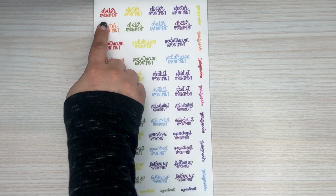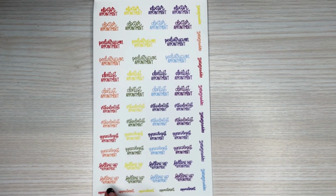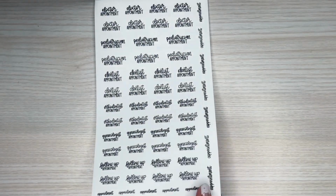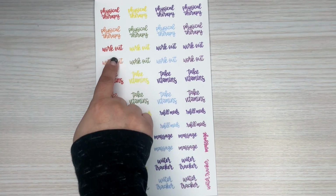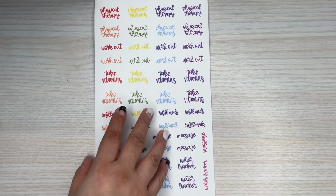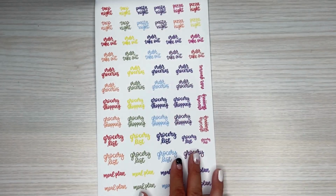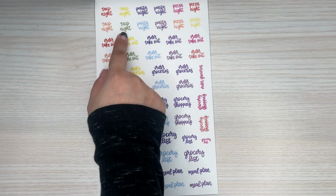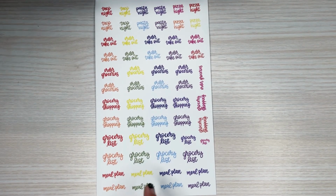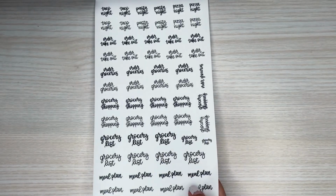All right, and then we have doctor appointment, pediatrician appointment, dentist appointment, orthodontist appointment, gynecologist appointment, follow-up appointment, and just appointment. Lots of appointments. That's the black page. Physical therapy, work out, take vitamins, refill meds, massage, water tracker. Then that's the black version, and then we have food related ones. So taco night, pasta night, pizza night, order takeout, order groceries, grocery shopping, grocery list, meal plan. Lots of words I've never seen before, so that's cool.